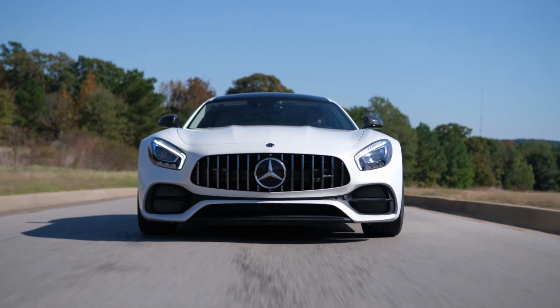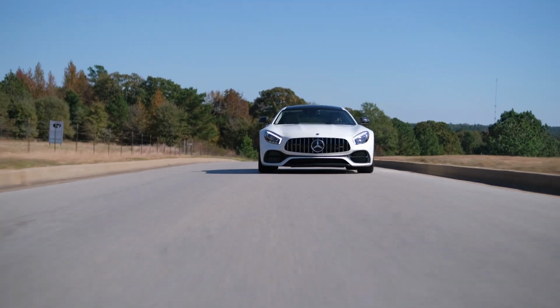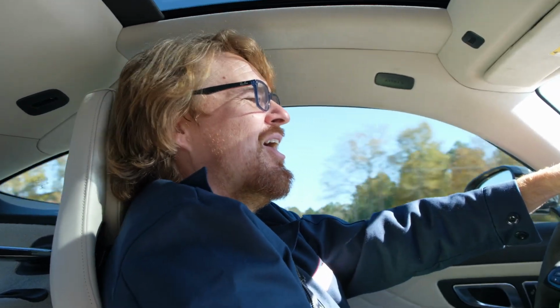And then you take it up a notch with that 4-liter BiTurbo under that long hood. And I'm gonna switch over to not Sport Plus, but I'm gonna put it in race mode and see exactly what this BiTurbo can do. And this thing just accelerates so quickly. You ready for it? Oh my gosh!